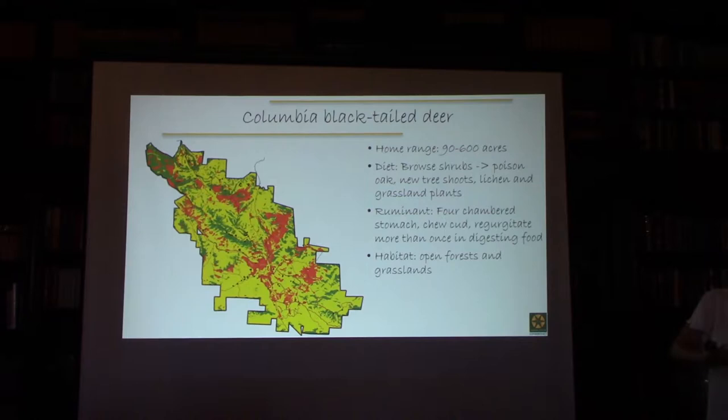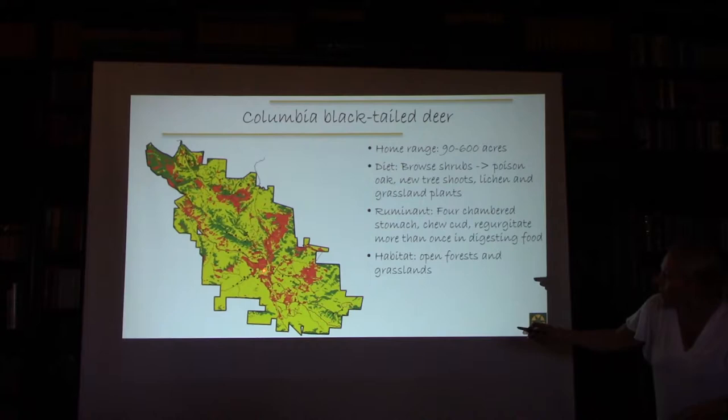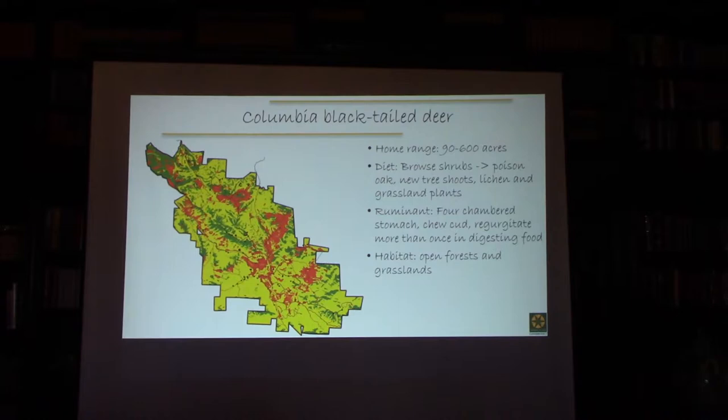So the red here is grasslands. So to give you reference, this is where the hacienda is right here. So this is the green of the flats that we would look out at over here. And then this is Pinyon Peak here. And so you can see the deer spend most of their time in the grasslands. Now that said, we actually don't see deer up on Pinyon Peak very often. So it's not a guarantee that they would be there. It's just a higher likelihood.